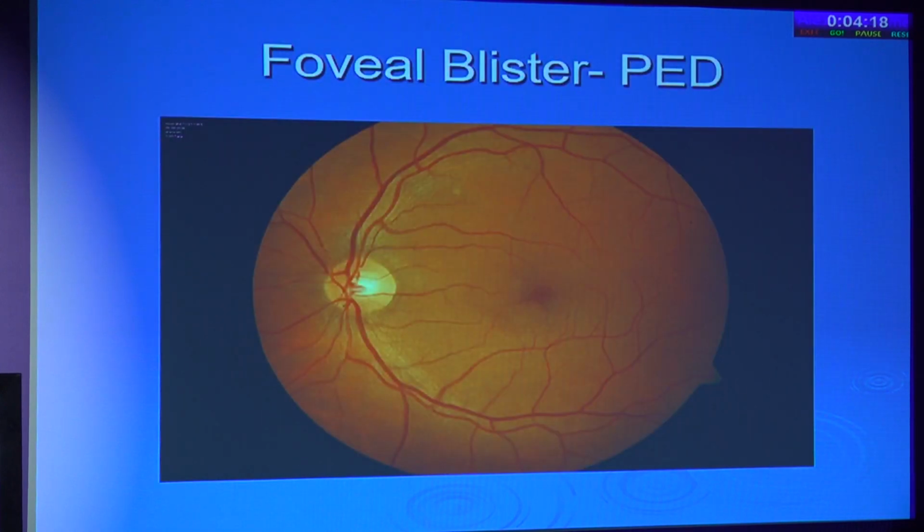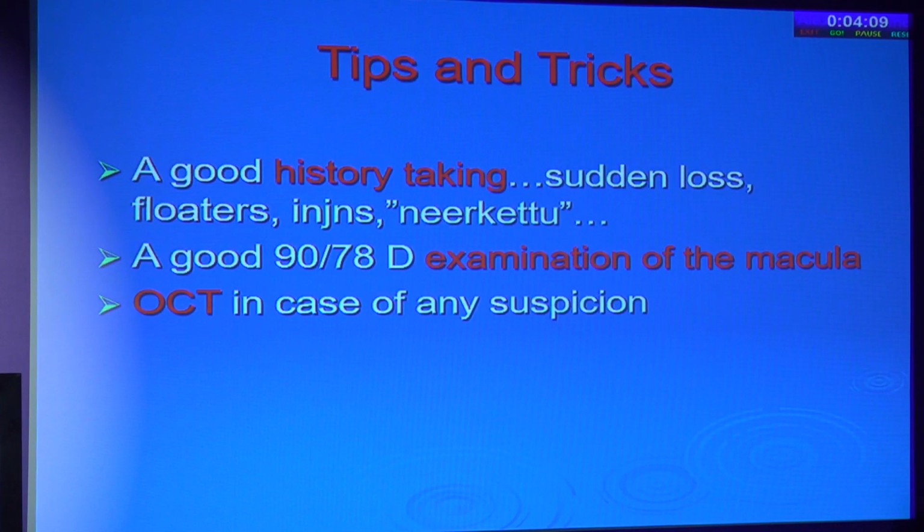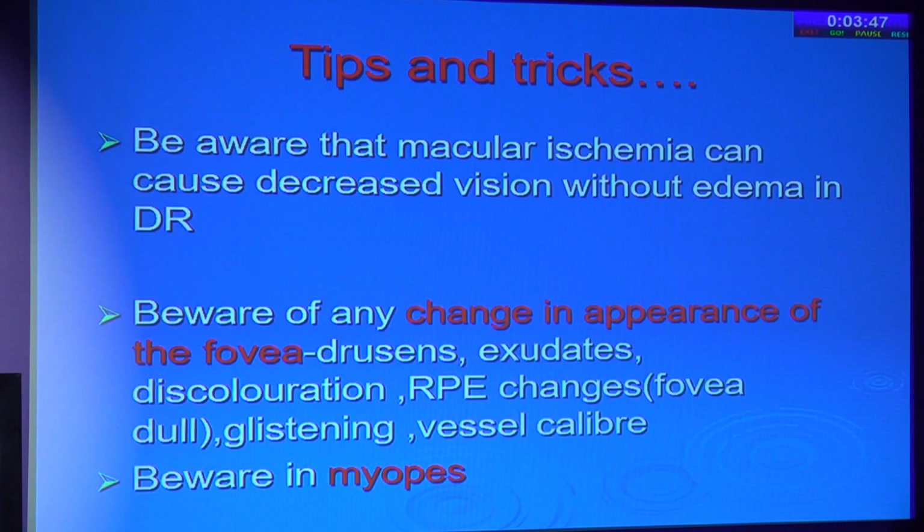A foveal blister that can be very easily missed is a PED. And if it is at the fovea, if it is involving the foveal avascular zone, it will definitely cause a decrease in vision. So take a good history of a sudden loss in vision somewhere along the way, any floaters, any history of injections done somewhere. Many patients will tell you that they've had injections, so then you know that something was wrong with the retina, or some history of vague laser, they will say. And a good 90 and 78-D examination. In case of suspicion, do an OCT and a fluorescein angiogram when you want.